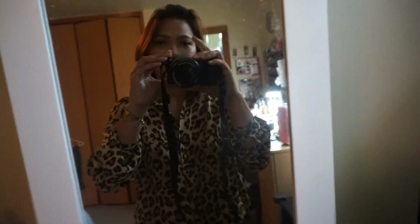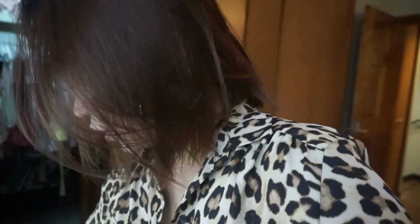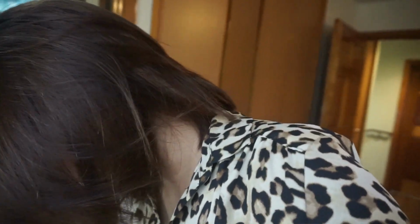So for the pants, just these regular pants that I've had for a long time now. And yeah, I'll probably be leaving here around 8, and I'm getting hungry. But I'm gonna be using this cologne. No, perfume.